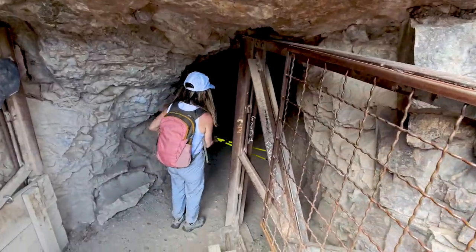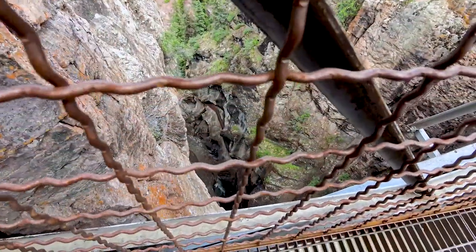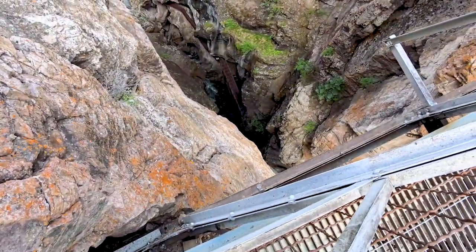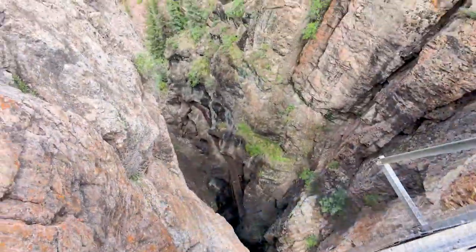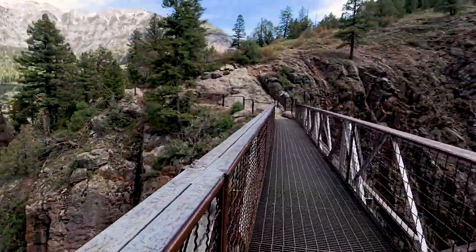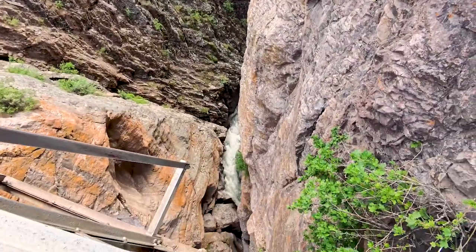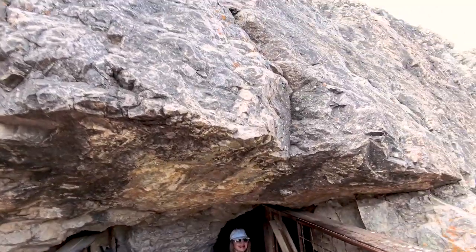Well, here's the... God, look at this. Let's just get a look down there. That's got to be a couple of 100 feet. Box Canyon, that's kind of cool. There's the bridge backwards. There's the fall over the side. And we're headed through. Yep, kind of cool here too.